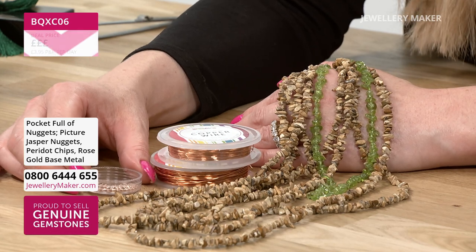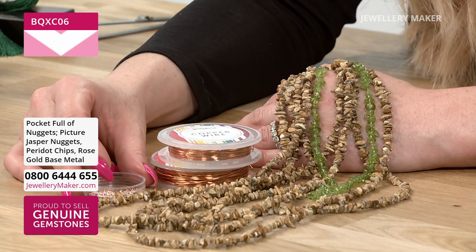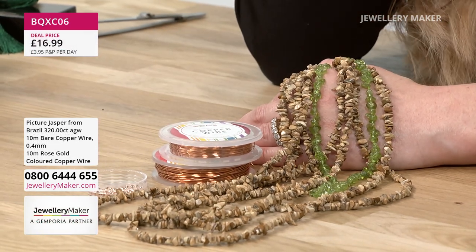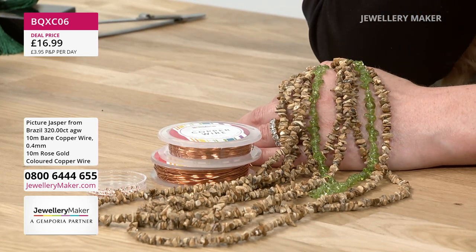Love it. Pocket full of nuggets. Absolutely love these beautiful colours. Again, they would work alongside the emeralds that you saw a moment ago. Take a little look at Monica's beautiful designs.